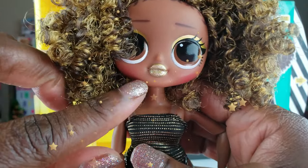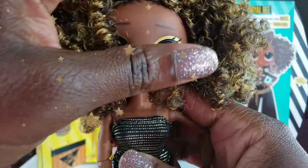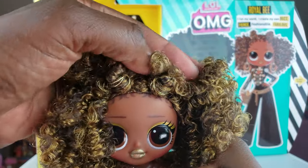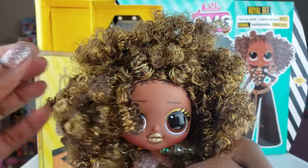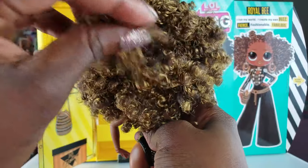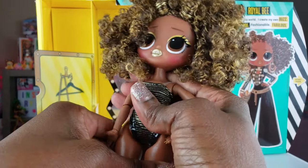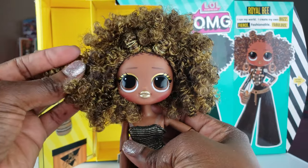One of my most favorite things about her is her lips. I love the fact that her lipstick is gold, guys. Gold lipstick, I love her shadow. It's like a gold shadow. And her hair, her little buns that she has on the top. Oh, isn't this so cute? And she has so much hair, guys. Her afro and curly do is so big and plush, and I just wanna play in it. I love it. And the highlights that she has, the gold highlights. So this is so super cute, guys. Just cute, cute, cute for days.